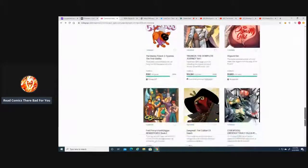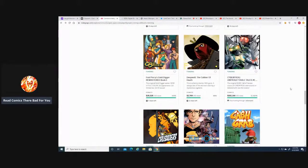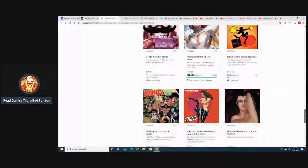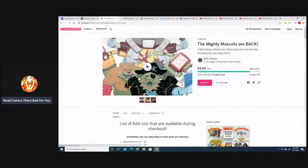Looks like a book I haven't seen before. Cyberfrog Unforgivable Tales has made more money, I think. Cecil's Next Big Thing still is going to launch. Oh, the Mighty Mascots has made $4,155. Let's take a look at that. They need $5,000. Oh yeah, they're mostly there, aren't they? They got 17 days left. They're going to make well over $5,000 even before this first part of their campaign is up. They got another 30 days after that for another campaign.